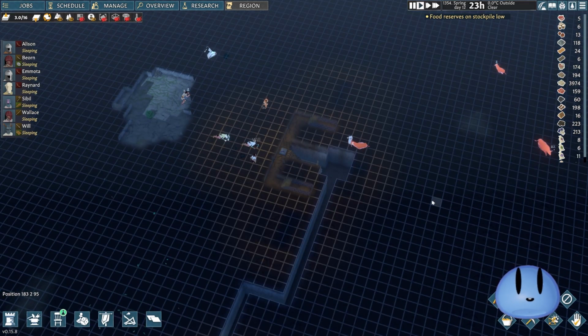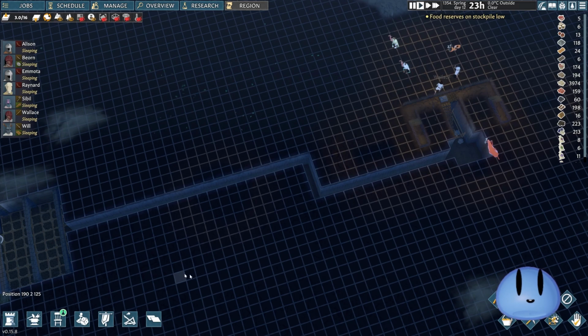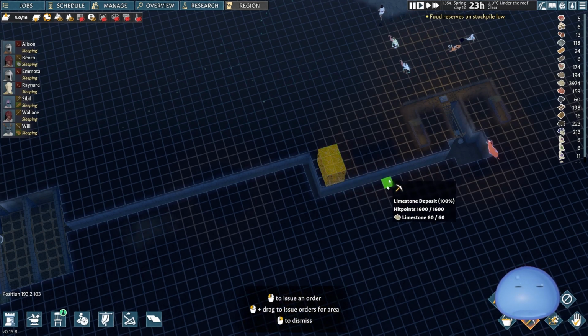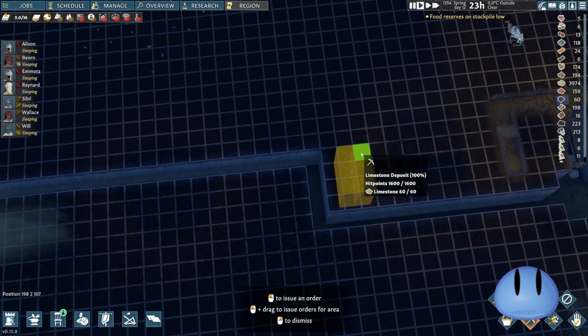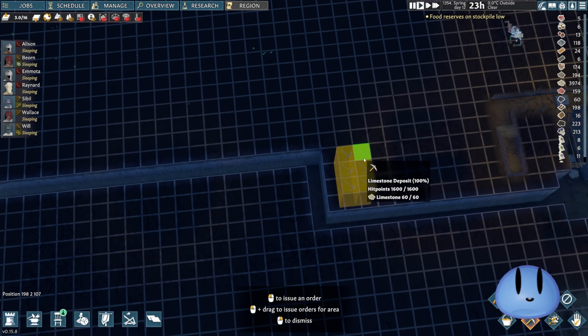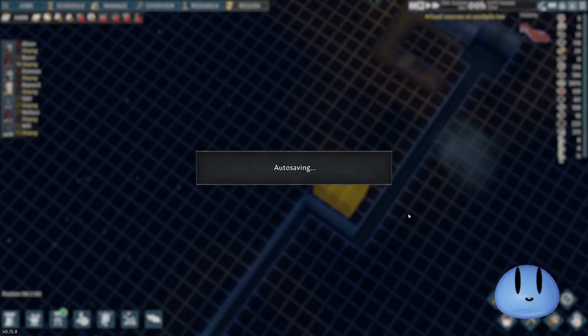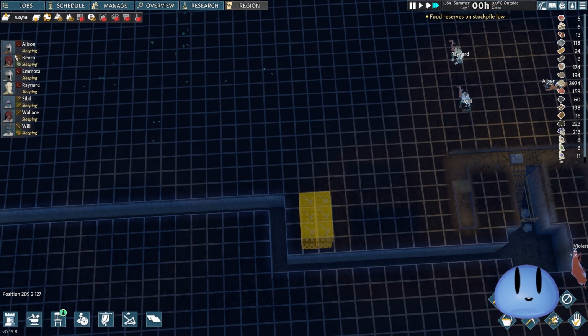Go back underground and start having a think about how we want to set up the bedrooms. So I'm thinking 3x2. Then we'll have place for a bed, place for something to warm up the area, and place for some sort of decoration. We don't need anything too fancy, I don't think. So maybe that. Let's see, how many are we? 1, 2, 3, 4, 5, 6, 7.